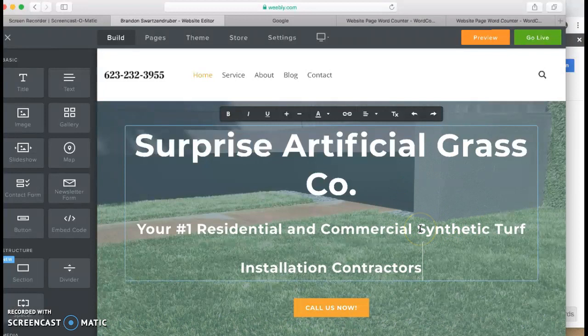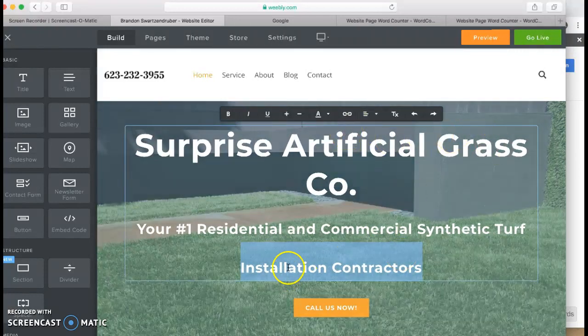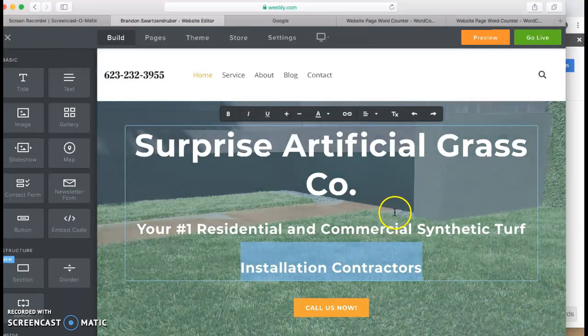But then the next most important keywords are these two right here. Some people will search those together. Some will just search installation. Some will just search contractors. And another big one is company or companies. Artificial grass installation, Surprise AZ. If someone's searching that, you know they're searching for someone to install artificial grass at their home or commercial property.